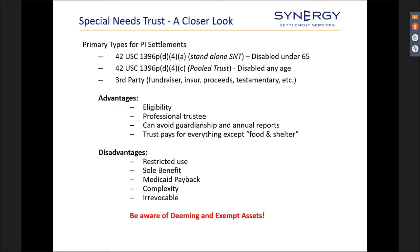So there are several different types of trusts that can be created for a personal injury settlement to avoid ruining eligibility when you settle a case for a disabled client. The first type of trust is authorized by 42 U.S.C. 1396p(d)(4)(A), and we refer to that as a standalone special needs trust. And that can be created for a client that is disabled and under the age of 65.